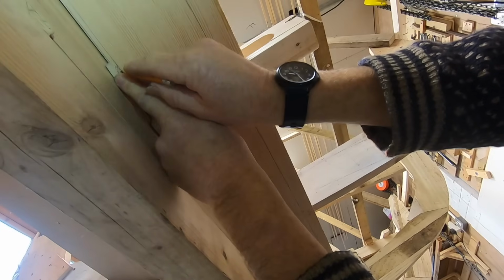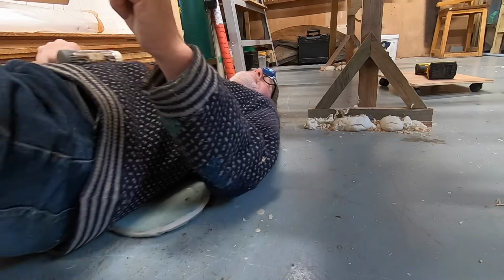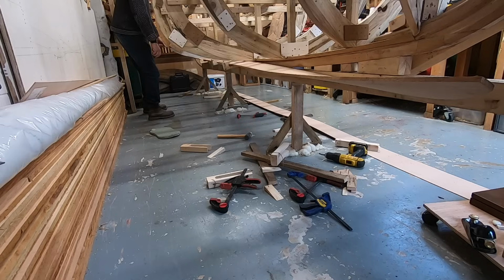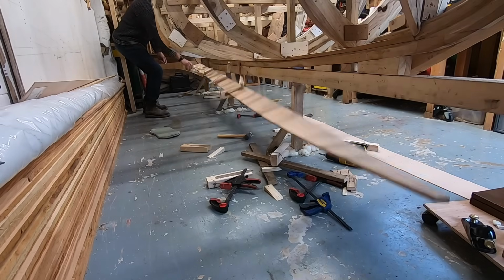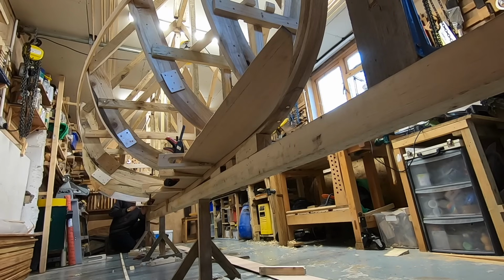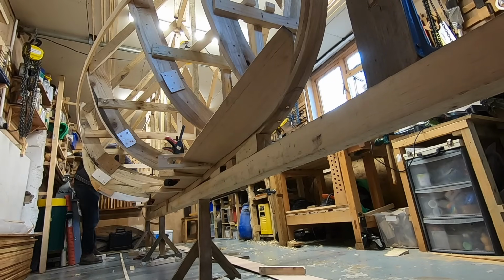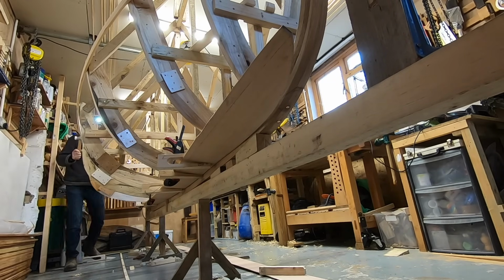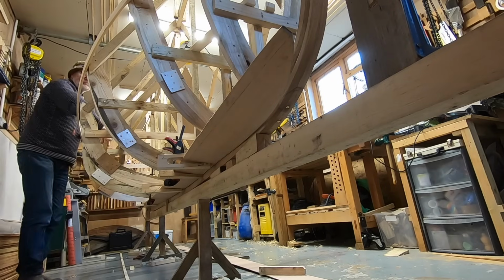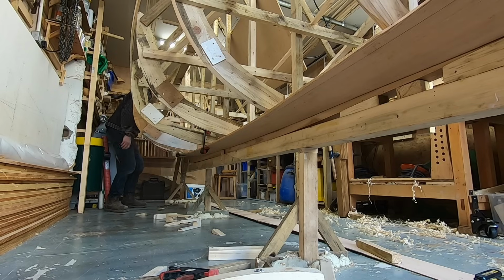So what that means is that you are constantly crawling around underneath the boat, looking for the distances between the Garboard and the keel, and then marking those, taking it off, shaving away very, very small millimeters, putting it back, seeing how it fits.